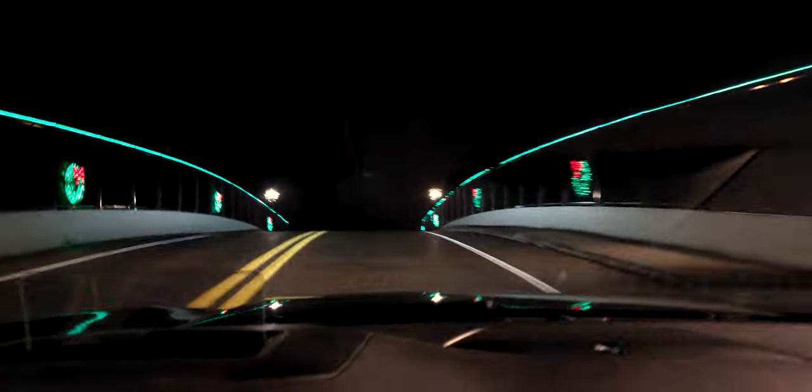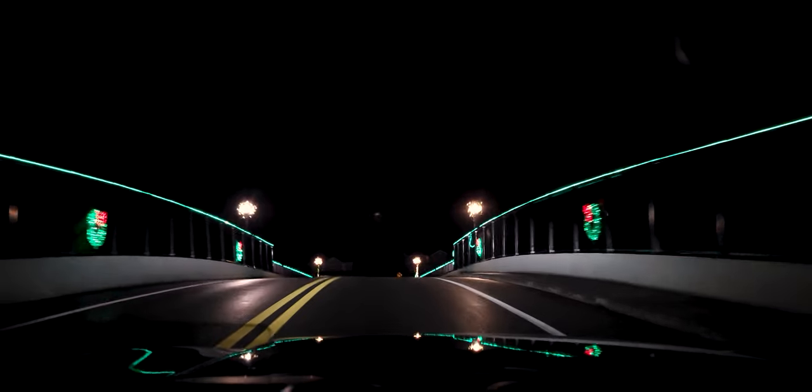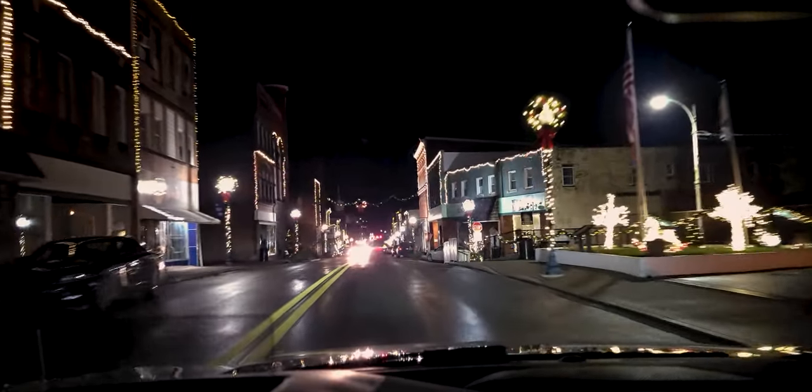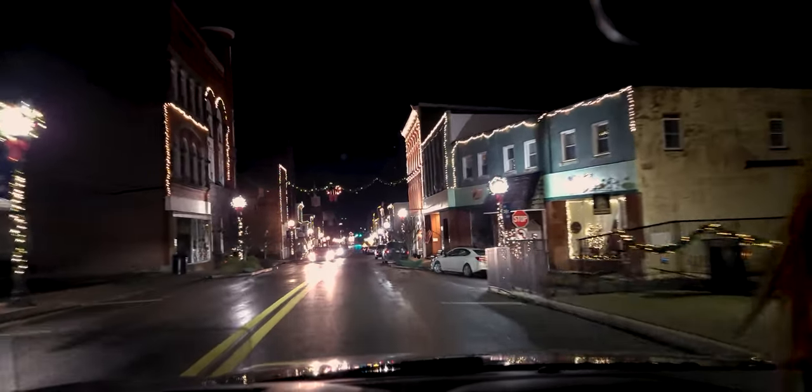If you happen to be in Grafton around the Christmas holiday, do not miss their beautiful Christmas light display. Let's have a look.